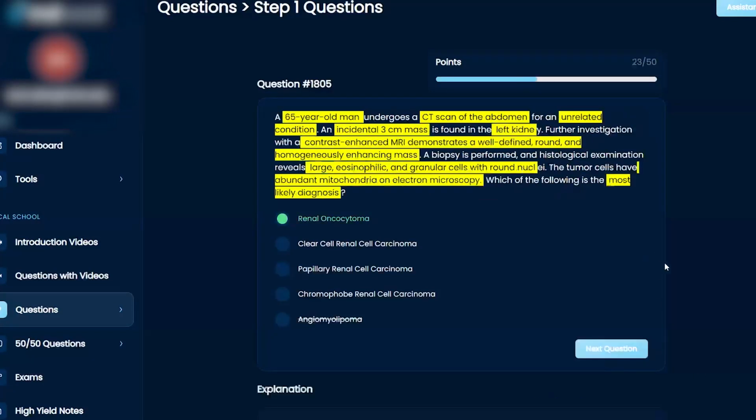So let's go through A here. The reason why A is actually benign: an oncocytoma is a benign tumor. I think the reason it's named like that is that it might have some features that look kind of weird, but it's overall benign. But angiomyolipoma, the reason why I would know that's not right.